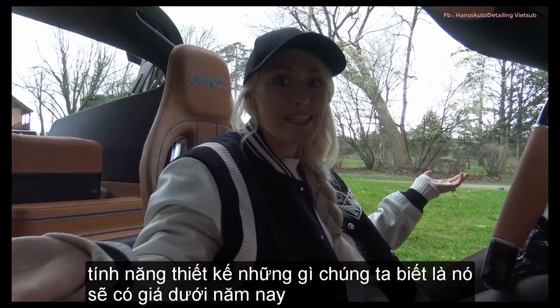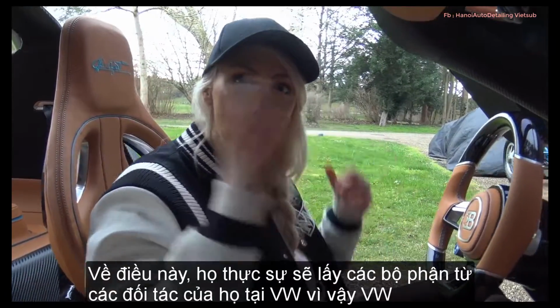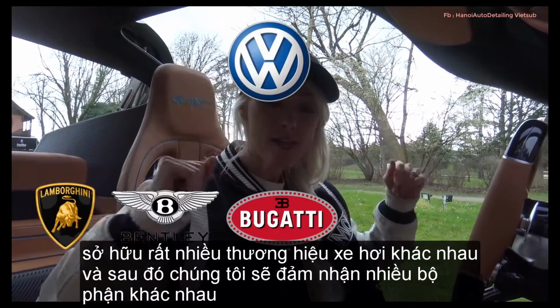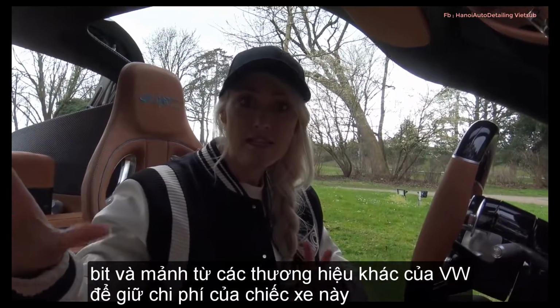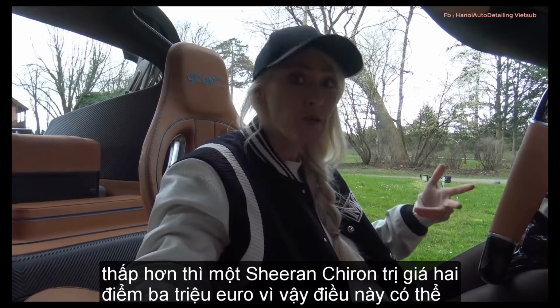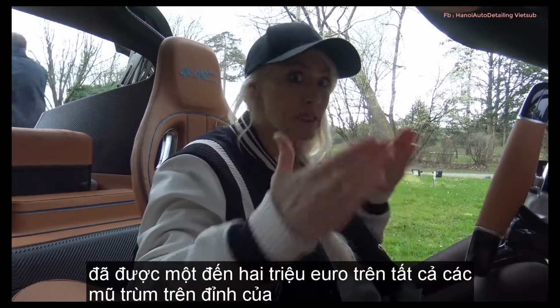What we know is that it would have been priced below the Chiron. They're actually going to take parts from their partners at VW. So VW owns a lot of different car brands, and they were going to take various parts, bits and pieces from other VW brands in order to keep the costs of this car lower than a Chiron. Chiron is worth 2.3 million euros, so this might have been 1 to 2 million euro.